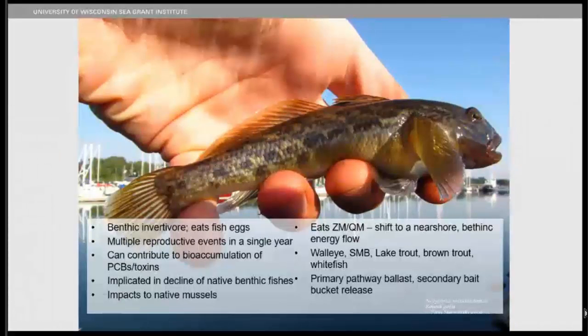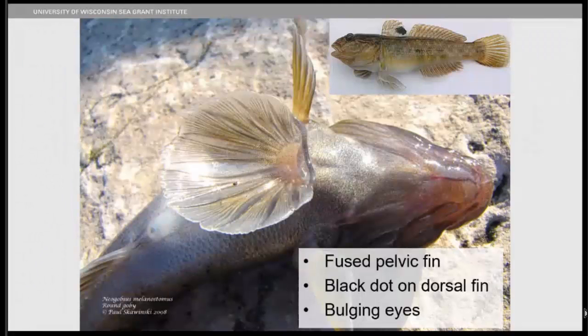And in terms of invasion pathways, ballast water was the primary invasion pathway, with bait bucket release being the secondary invasion pathway. And if you're looking to identify a round goby, there's a few native lookalikes, but a really obvious characteristic is this fused pelvic fin here.